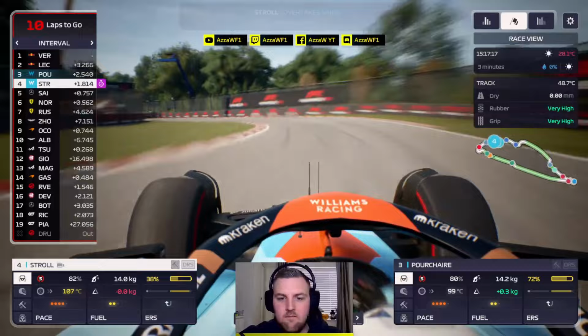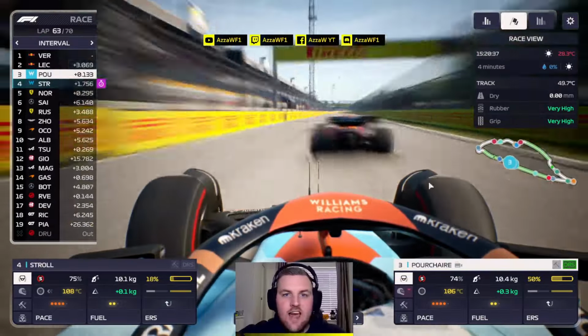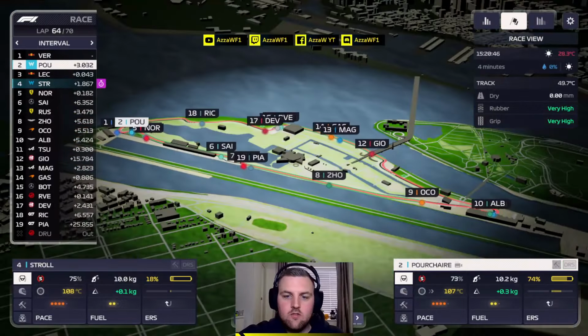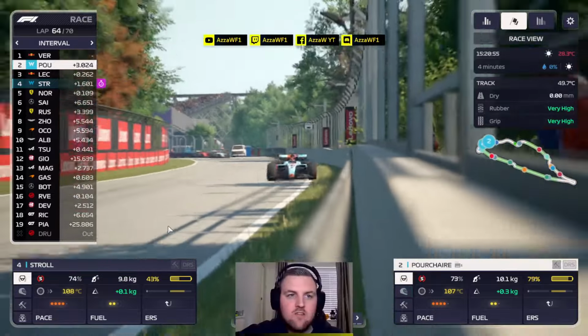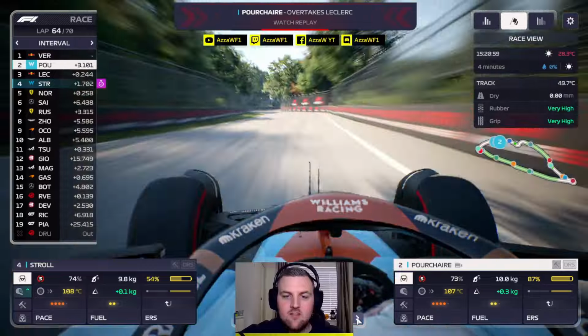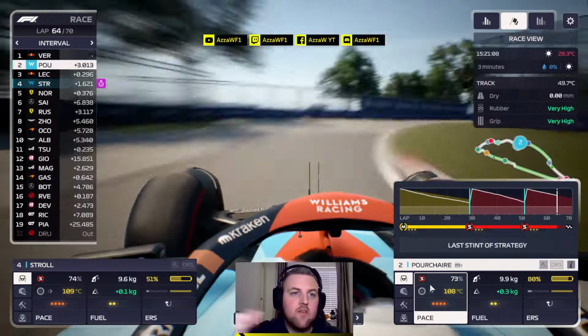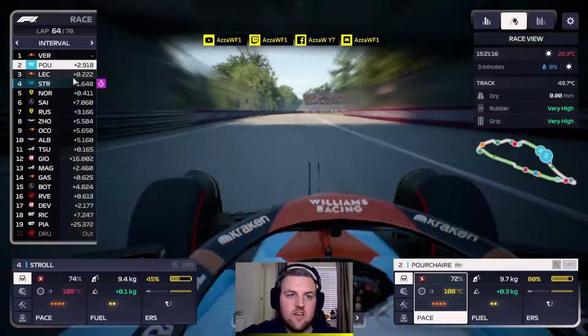This is not over. And it's not over because here comes Pourchaire on Leclerc, who is on the soft tyres, but they're a bit more used. Oh, why did we cut off at that time? But we're through into P2. And Stroll is coming with us. With 6-7 laps to go, we finally moved past Leclerc. And I think we might be able to say that our strategy is pretty good.